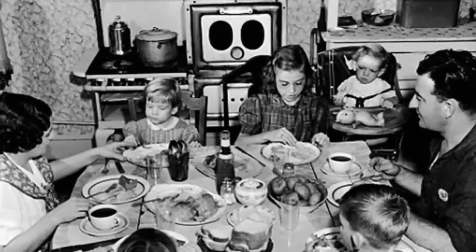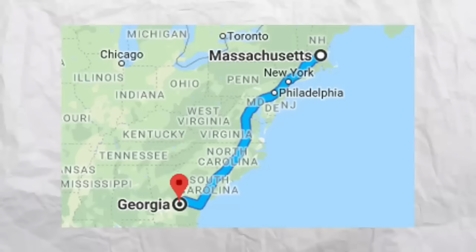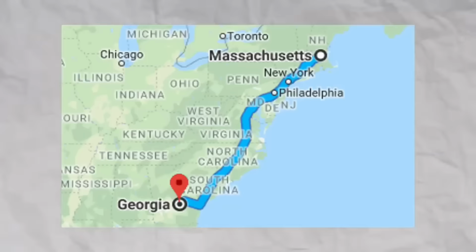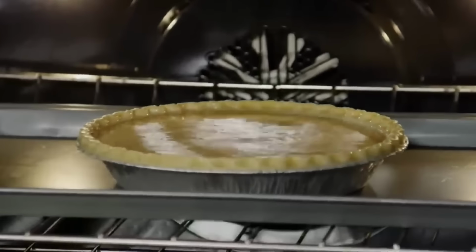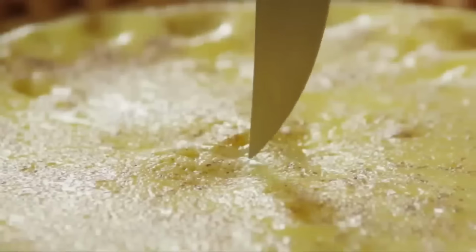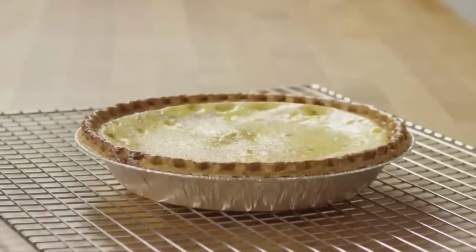This is why you would find it at nearly every family gathering, especially in the South and in states like Massachusetts and Georgia. Making the crust on your own was not a requirement since the dish already takes a while to make, around roughly 2 hours, and so using a store-bought crust is helpful. However, for the most authentic taste, you should go all in and make everything from scratch.